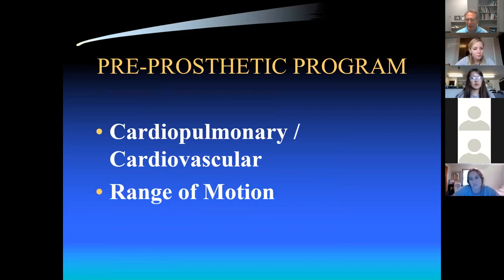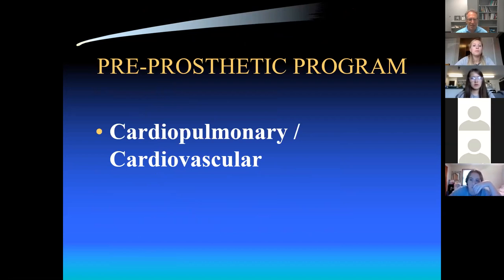The cardiopulmonary cardiovascular training is really important, and we'll talk about that for just a second, because remember, they're no longer getting muscular support from the limb that has been amputated. So the energy cost of ambulation has really increased, so they really need to have the cardiopulmonary reserve in order to become community ambulators or meet the highest potential level that they're going to be able to achieve.